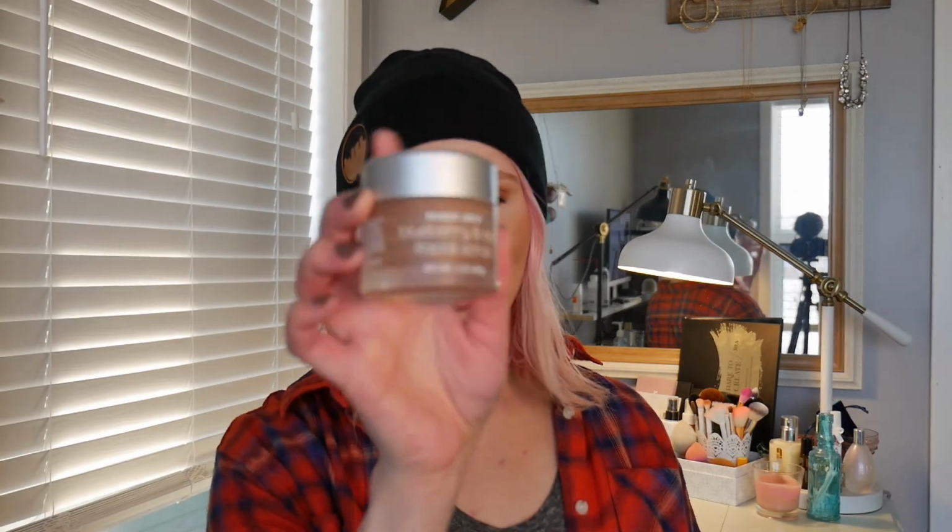One that I wasn't too crazy about, actually not crazy about at all, was the Trader Joe's Blueberry and Acai Facial Scrub. Acai. Last time I mentioned this, my sister corrected me in the comments because I said it wrong.